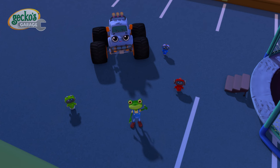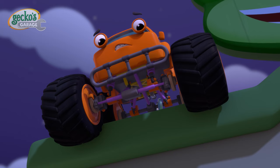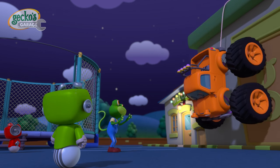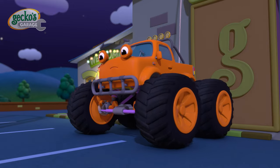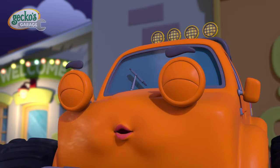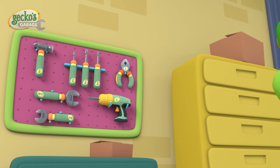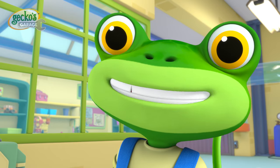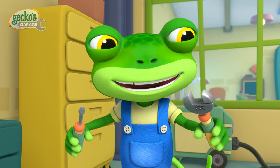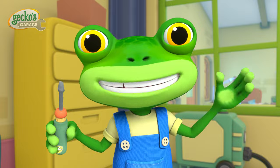It's okay, Max. The rope will stop you falling, and your monster truck wheels will help you roll onto the ground. That's it, Max. Nice and steady. Well done, Max. You did it. Now we'll need to repair your damage. What tools do we need? Wrench. Screwdriver. Gecko's garage. Time to fix. Let's fix this.